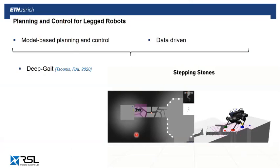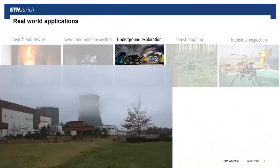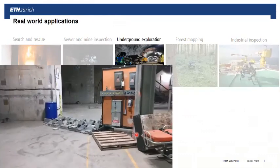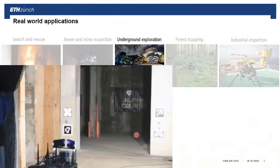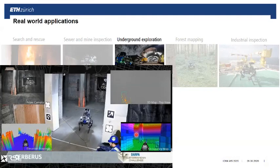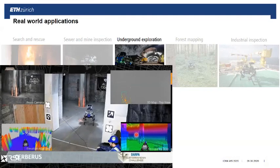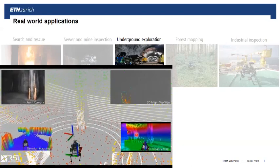Now, with that, we have a whole set of controllers that allows us to deploy our robots in various real-world environments. One of the main environments where we're testing it right now is the DARPA Subterranean Challenge, where there are multiple underground areas, like this example of the urban challenge that happened a year ago close to Seattle. They essentially had the robot explore an old nuclear power plant. You see here ANYmal, a B series, autonomously walking through this environment.